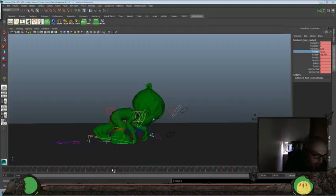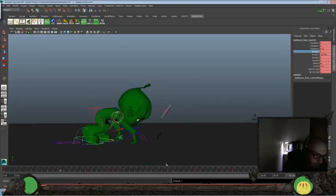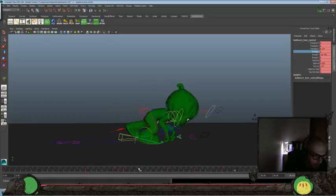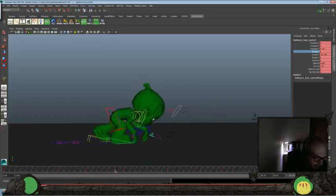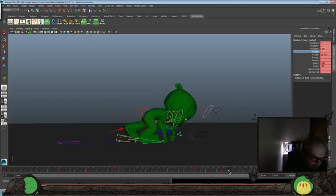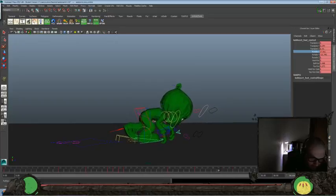Let's push that one frame closer. I just want to feel like there is... that feels a little better. You feel like there's really contact now. Whereas this one feels like there's a frame here where it's just kind of sliding on the ground but not really contacting it. So let's push that back a frame.